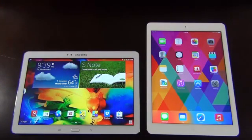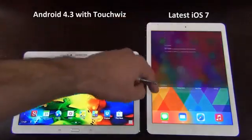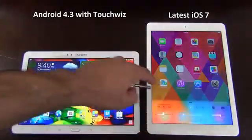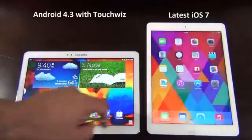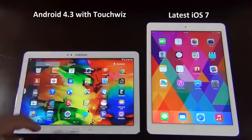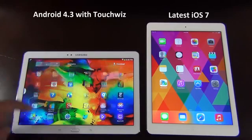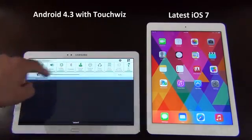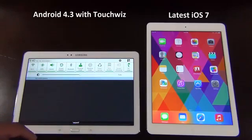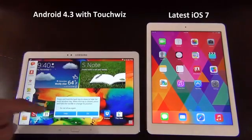iPad runs on the latest version of iOS 7, which comes with some useful enhancements like the Control Center and the updated Notifications Center. The Samsung Note 10.1 runs on the latest version of Android 4.3 with Samsung TouchWiz overlay. Now, I usually don't like overlays, but TouchWiz brings some fantastic functionality and features all by itself, not to mention the S Pen, which adds even more functionality.